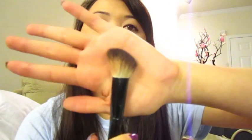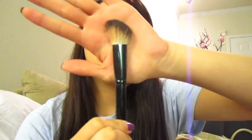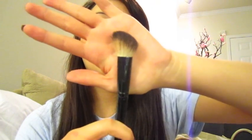I probably can't really see it with this light, but I'm wearing the Bronze Patrol and the blush at the same time. I applied the Bronze Patrol with this angled blush brush, which is actually from Crown Brush that I got at one of the makeup shows a few years ago. I applied that on my cheeks, and then a little bit of the Blush Patrol on the apples of my cheeks to give a little shimmer, and it just gives a nice natural glow. It gives you a healthy kind of look. And that's pretty much it.